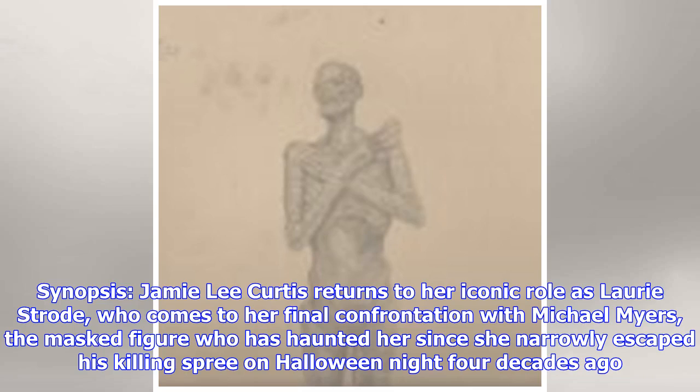Synopsis: Jamie Lee Curtis returns to her iconic role as Laurie Strode, who comes to her final confrontation with Michael Myers, the masked figure who has haunted her since she narrowly escaped his killing spree on Halloween night four decades ago.